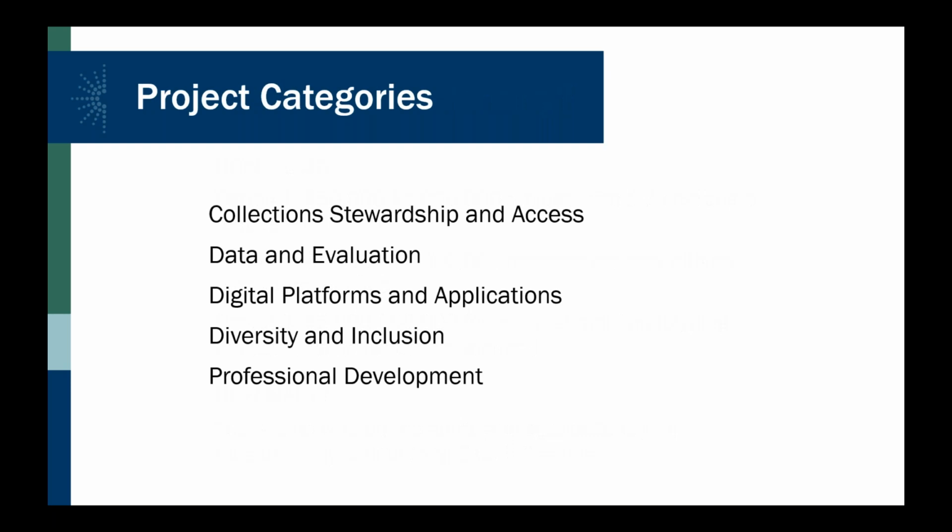There are 5 project categories. I will go through each one and provide a summary, followed by some examples of project topics. Please refer to the NLG for Museums Notice of Funding Opportunity on our website, which contains more details.